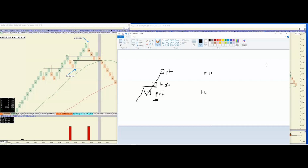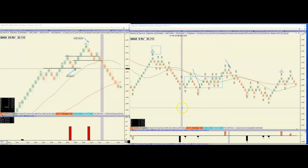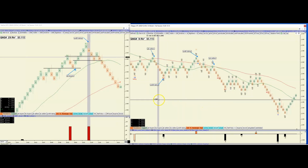This common sense approach, I think, is very telling, and you see this on every chart, every brick size, every time frame. I mean, I just pick any point here.